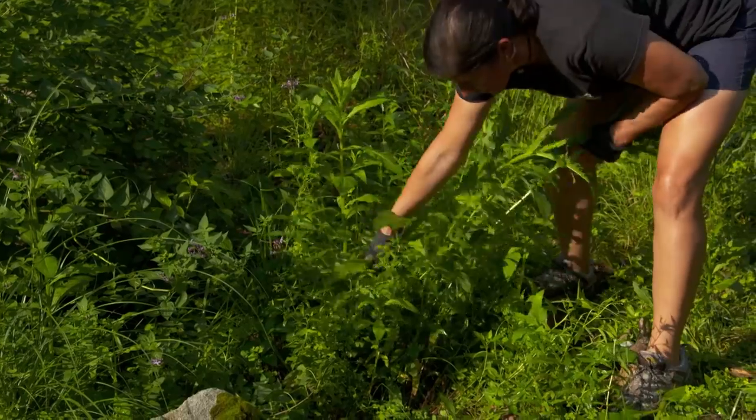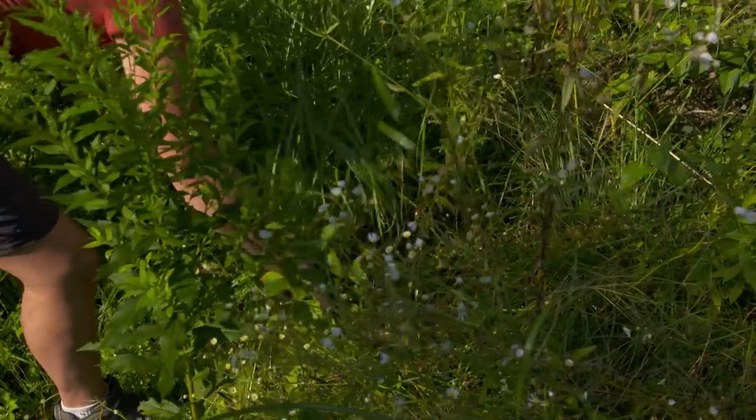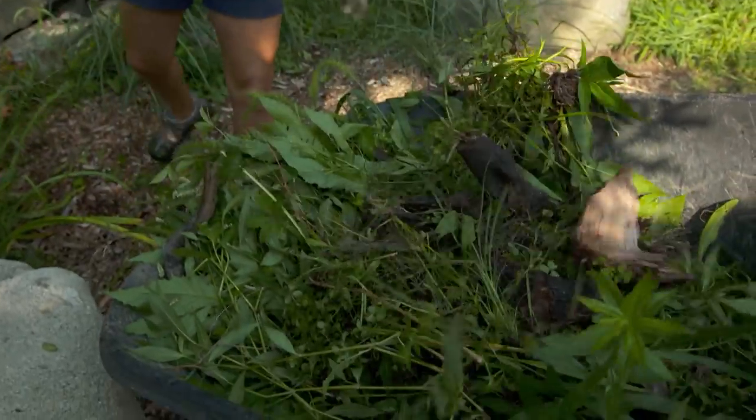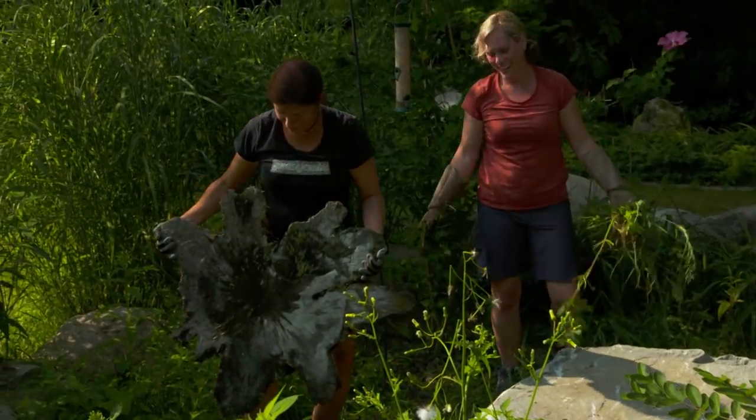All right, so Jen, we're gonna start with clearing this area. We'll start here and work our way back and incrementally see what we find. One weed at a time. Yep. Look at this. That's really cool.